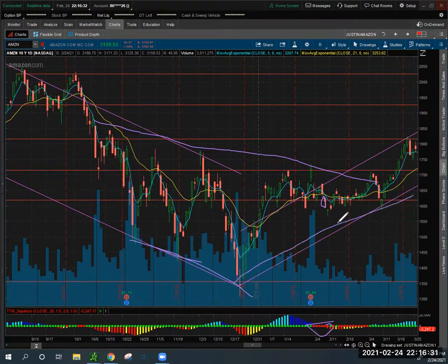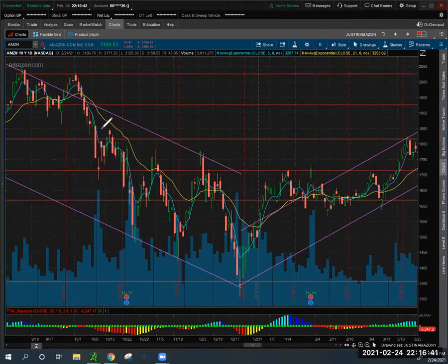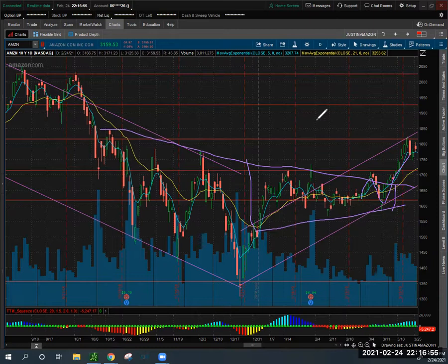But this was getting difficult. How do you draw something like that? I guess this portion is more of a triangle here. So let me clean that up. If you take those highs and then connect these lows, you have a portion of a triangle here that gave us a little bit of a false breakout and then retested. I'm just seeing some similarities there.